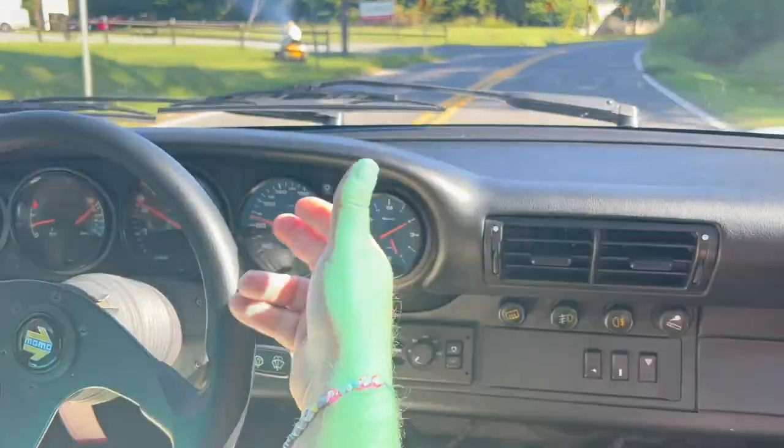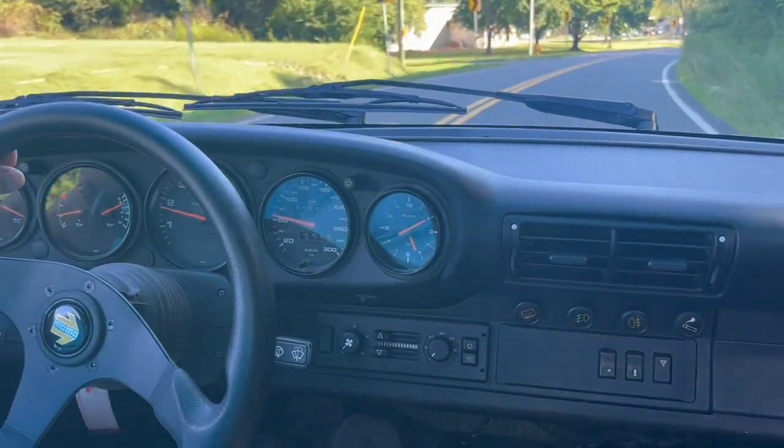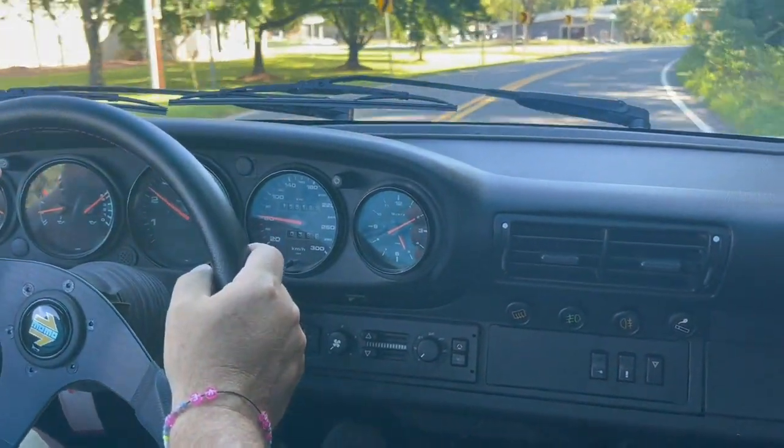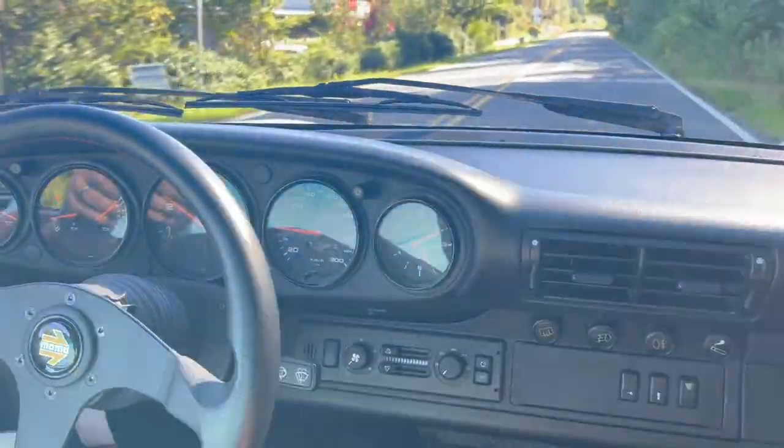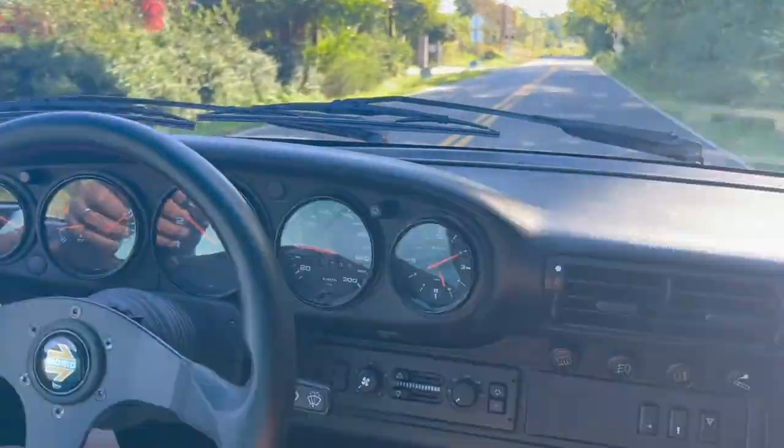Well, goes up through all the gears, no synchro issues, pulls hard. It's had a top end engine rebuild within the last 5,000 miles or so.